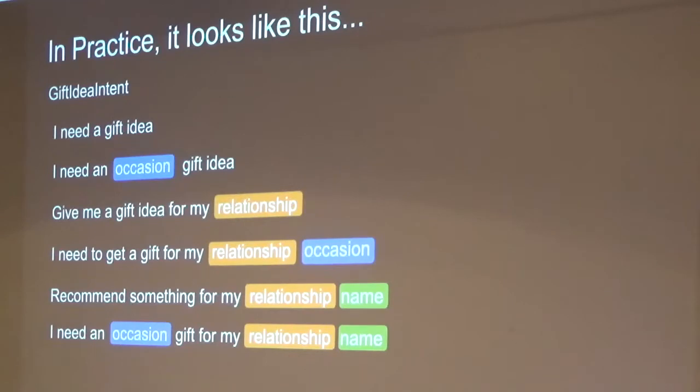You got to think of like this wide variety of things that people may say to your skill. And very importantly, you have to correctly identify like where you think these variables are. Because if you don't do that, you're not going to get anything, right? So if you do this top one, this I need a gift idea, all you are going to get to your backend intent handler is an intent request that says gift idea intent. No other data, right?